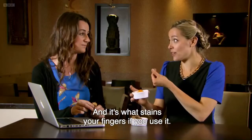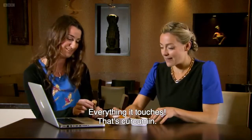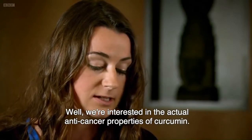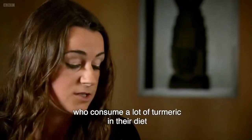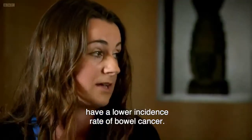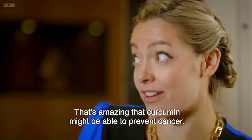And this is what stains your fingers if you use it. And chopping boards and everything else. Everything it touches. That is curcumin. Okay. And why are you interested in curcumin? Well, we're interested in the actual anti-cancer properties of curcumin. Some studies have shown actually that Asian populations who consume a lot of turmeric in their diet have a lower incidence rate of bowel cancer. So that's amazing that curcumin might be able to prevent cancer.